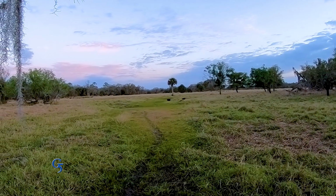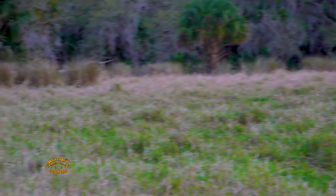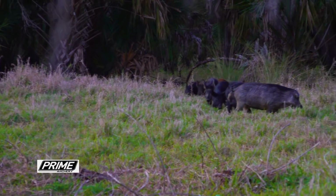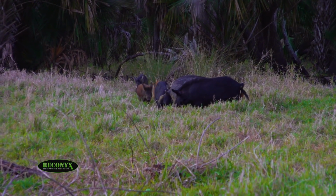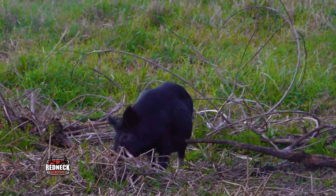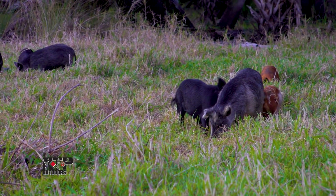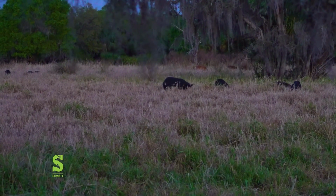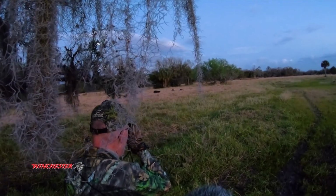The wind was still favorable and there was a lot of hog sign in the area, so we decided to stay put and see if more hogs would come out of cover and feed in the pasture. As the light was fading, more hogs entered the pasture. These hogs were feeding in an area where the grass was tall enough to cover their head as they fed, so we started stalking closer to close the distance.